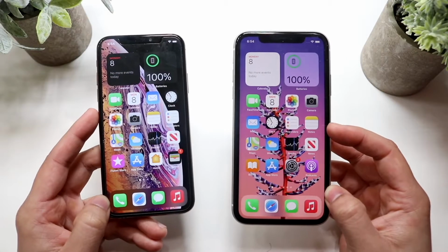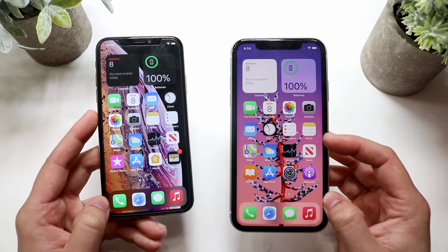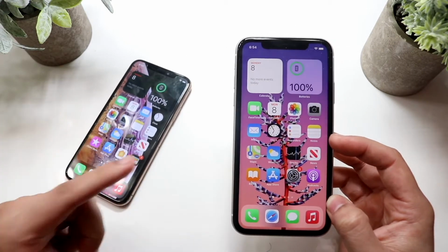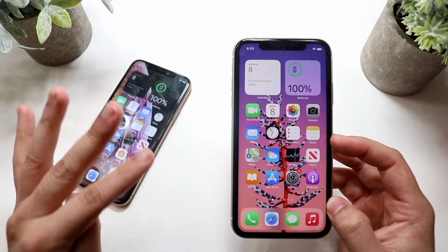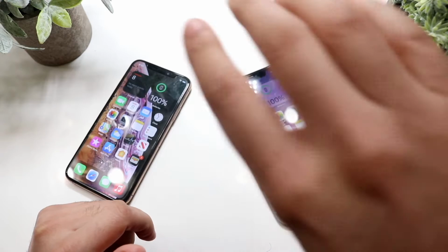Now let's go ahead and do a speed comparison between both these phones. The iPhone XS had that Apple A12 Bionic chip inside of it with 4 gigabytes of RAM, where the iPhone 11 had that Apple A13 Bionic chip inside of it with 4 gigabytes of RAM. So let's go and see which one is the faster phone between both of these.